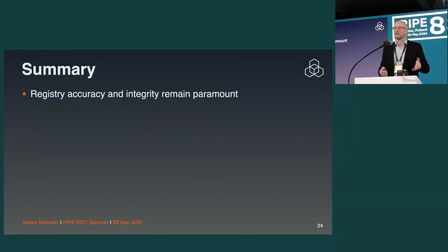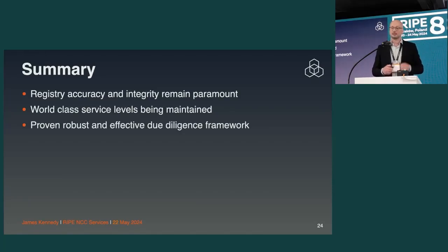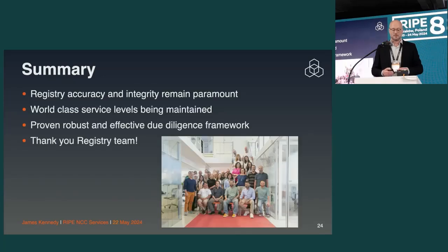So I'm actually really glad to say that our registry accuracy and integrity is very good, and we still look at how we can keep that level for sure and even improve. The same applies to the world-class service that we provide. And we have proven to be robust and effective in our diligence framework against potential attacks. And I believe this is a good moment to thank the whole registry team for their hard work.